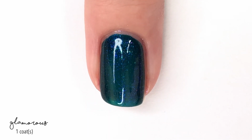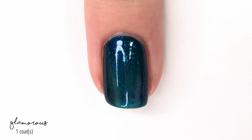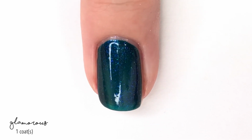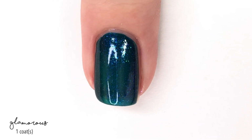of teal. I see this being a very cozy winter color, and it for some reason makes me think of like a cozy winter sweater for whatever reason. I guess it's probably because my favorite one is a teal one that like matches this perfectly. And this is just absolutely stunning. So there is one coat of Glamorous.